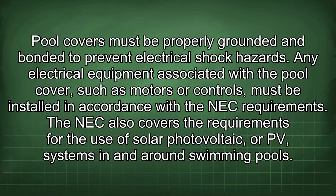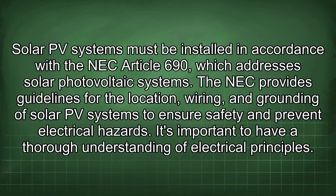The NEC also covers the requirements for the use of solar photovoltaic, or PV, systems in and around swimming pools. Solar PV systems must be installed in accordance with NEC Article 690, which addresses solar photovoltaic systems. The NEC provides guidelines for the location, wiring, and grounding of solar PV systems to ensure safety and prevent electrical hazards. It's important to have a thorough understanding of electrical principles.